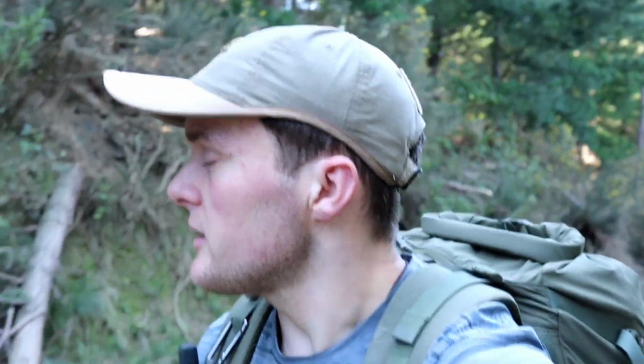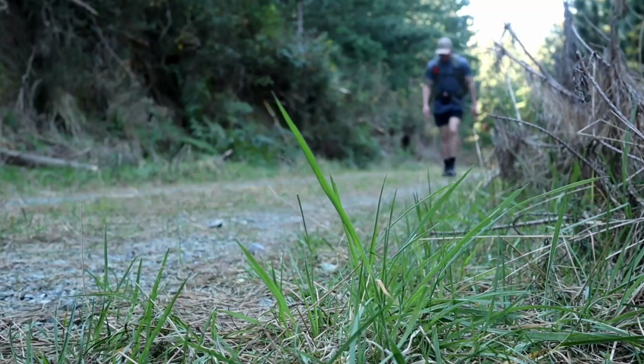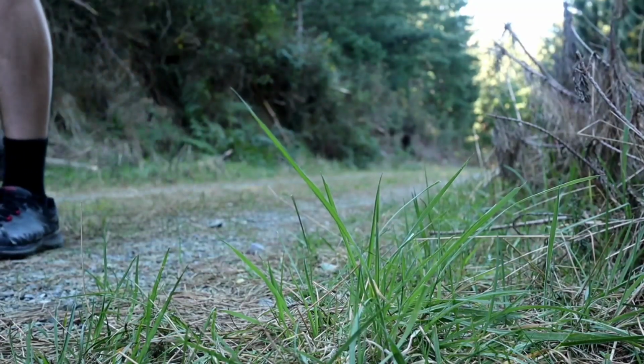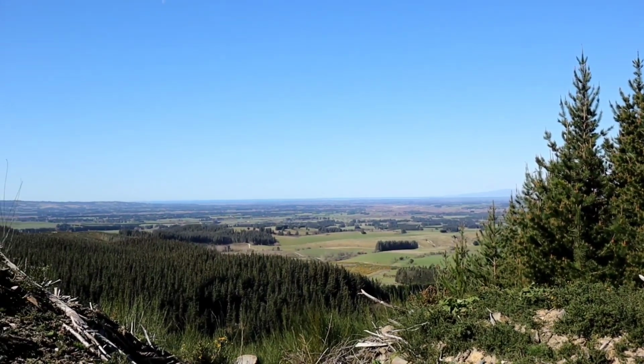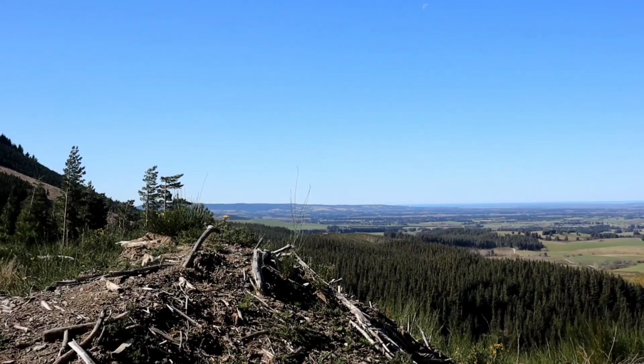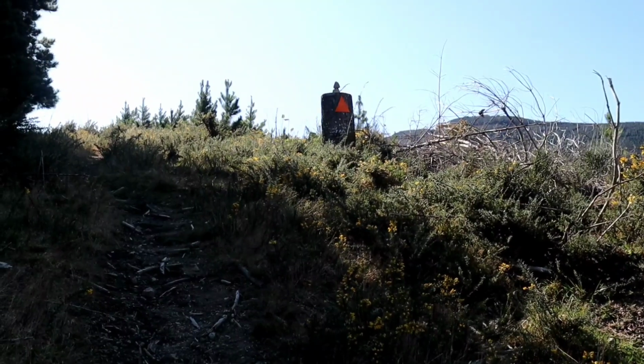Alright, I'm heading up the other access point now. We're not on the track yet, but I think this will work out. We'll see though. It's a beauty day though, except the wind, but it's still nice. Found the track.